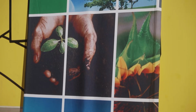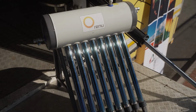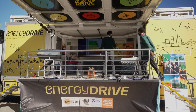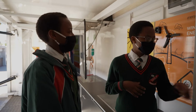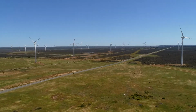Considering that high school learners are the leaders and decision makers of tomorrow, the program promotes renewable energy and climate change awareness, instilling knowledge to learners across rural communities about the benefits and uses of clean energy technologies. We started on the 1st of September in the Eastern Cape and made our way to the Western Cape, and will end in the Northern Cape. The aim is really to educate the school learners along the way. We call it the wind route. So along the way where the wind farms are, to educate them about renewable energy, energy efficiency, how to save energy, but also ultimately how to save the planet.